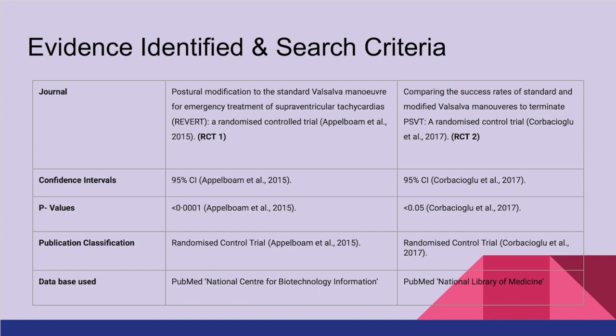This means that the evidence and data collected in both of the randomized control trials is quite strong, allowing us to utilize the data and evidence for our own analysis into both of the standard and modified Valsalva manoeuvre. I'll now hand you over to Beck, who's going to talk about analysis of the evidence. Thank you.